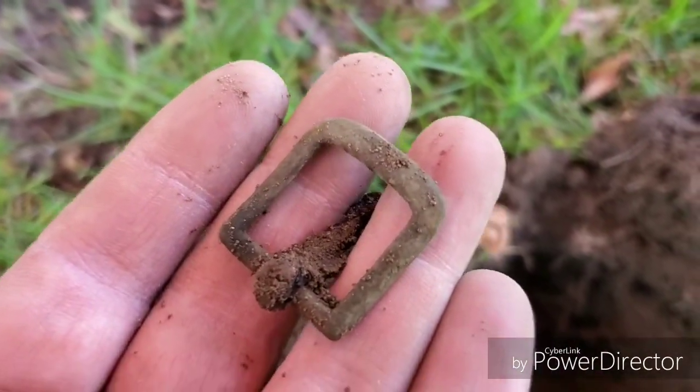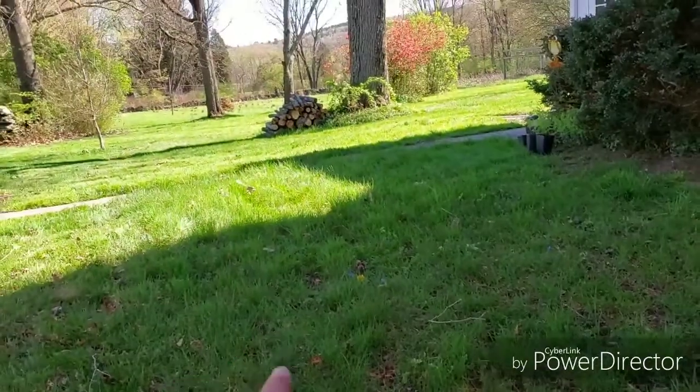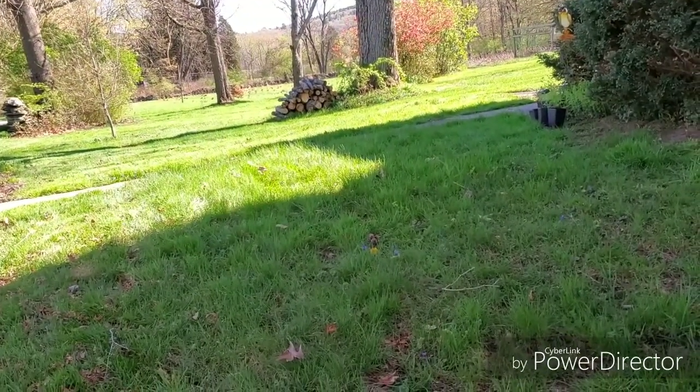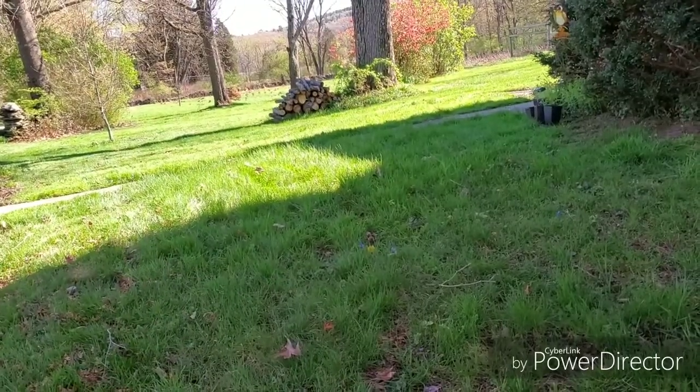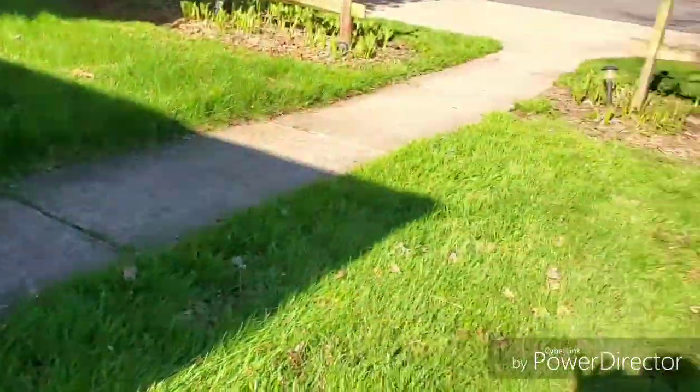But all right, we're going to continue. Just did this part, going to do all through here yet. Actually, the property goes way over there by the stone walls, but I'm not sure if there's anything over that way. I'll have to go over and see if I hear iron in there. But all right, we'll get back to you on the next. Okay, moving along through the front here.